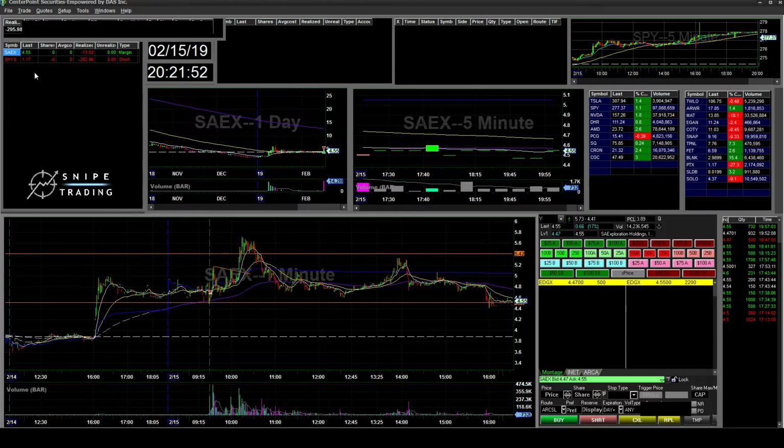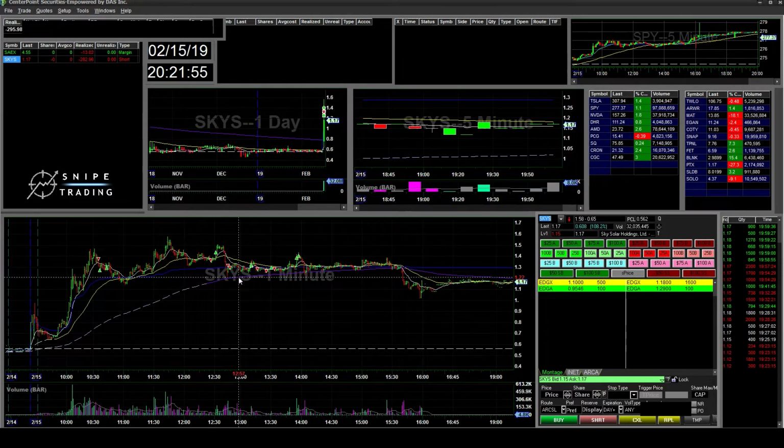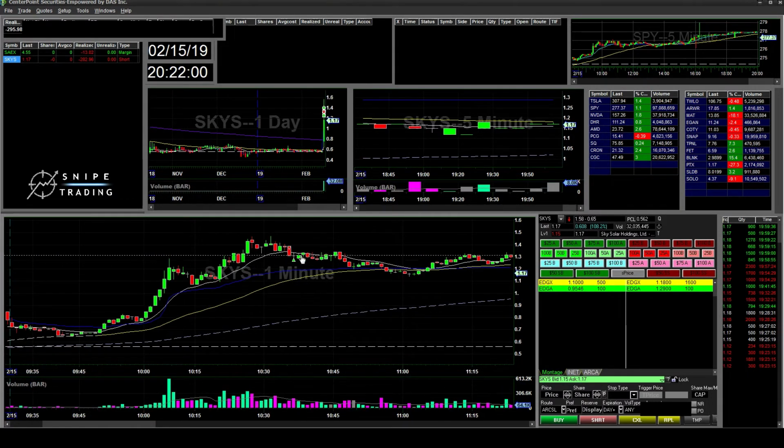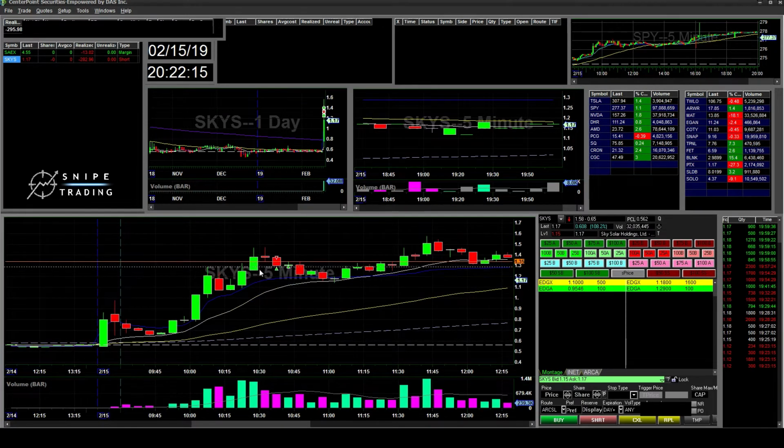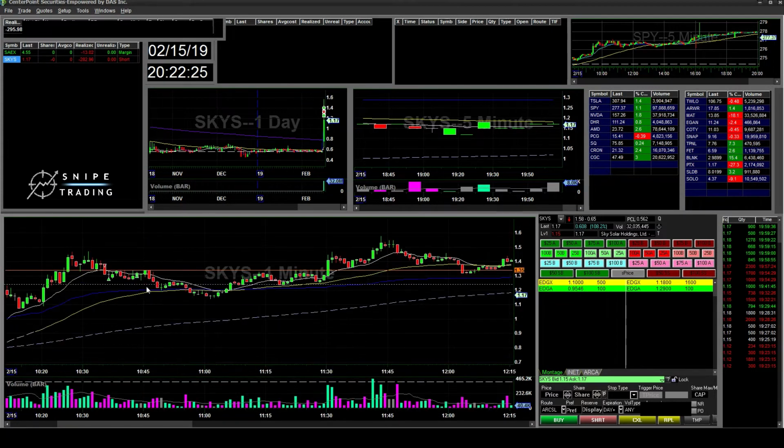My last trade was SKYS. So this one I actually made a profit in the morning. I took this short here, like a 1 minute pullback to the 5 minute EMA. I wanted this 5 minute EMA pullback, which was like a 20-cent move. It actually pulled right back there, but I ended up taking profit a little early here.